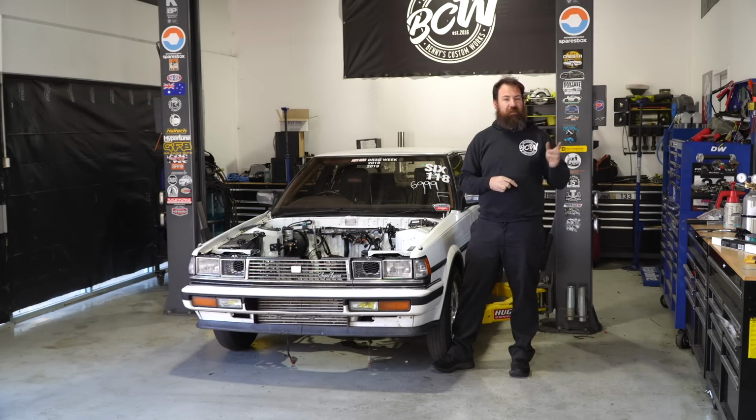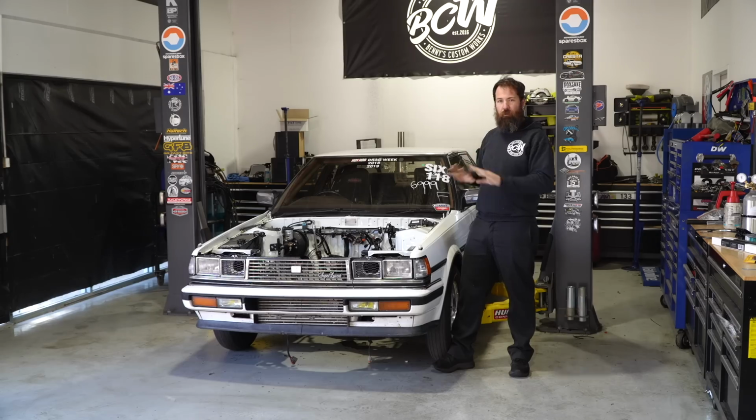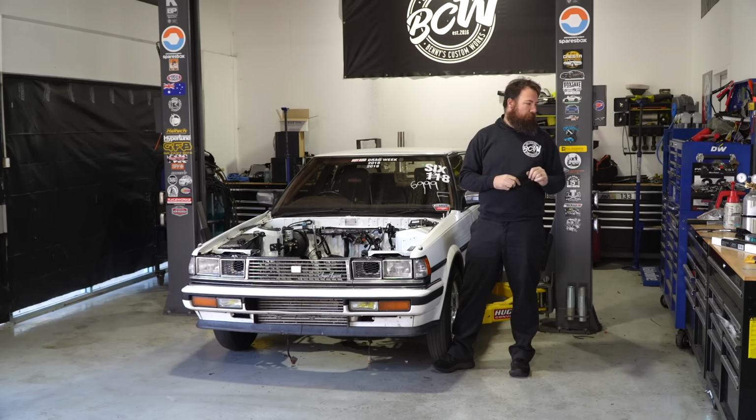We're also setting the car up for a Haltech PD16. So I'm basically going to be running all the wires for all the new sensors into the cabin. And then we're going to be going to Haltech, and on Haltech's channel, we're going to be installing the PD16. So definitely keep an eye out for that in future. But we're going to dive on in.